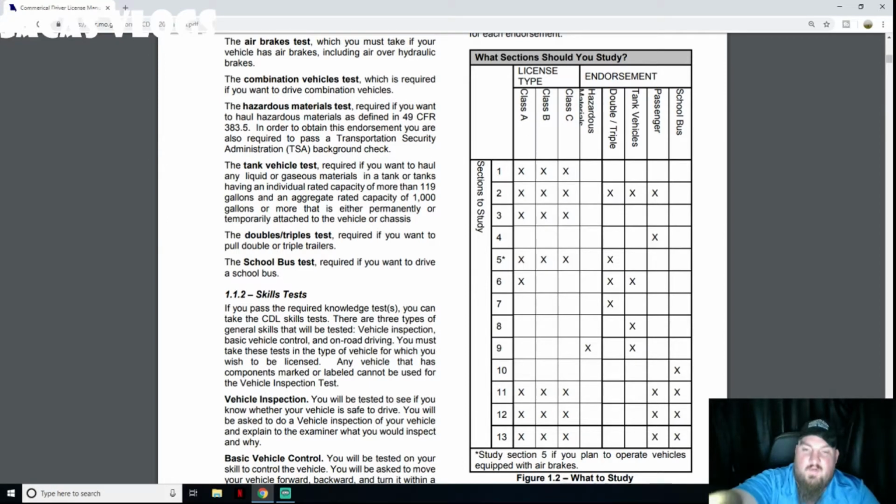And then you go over to your endorsement section. Don't have to do school bus, do not need passenger, you need tank. So you need to study Sections 2, 6, 8, and 9 for your tanker endorsement. Don't have to worry about doubles and triples, and again, yeah, that weird dark line's throwing me off. Hazardous materials, just Section 9. So you don't have to worry about that one.